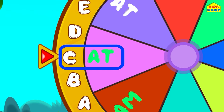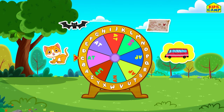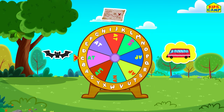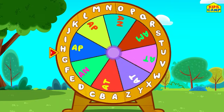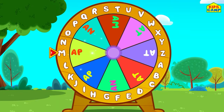C-A-T. That's a word! Cat! Woohoo! What's next? Let's spin the wheel again! Word wheel! Keep spinning! Uh-huh! We found another word!